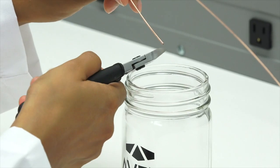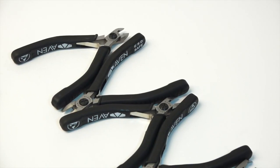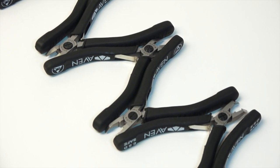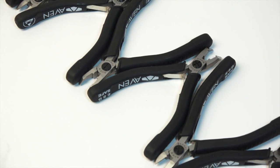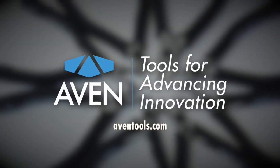Excellent quality and durability, along with sleek design and comfort, give Aven's new stealth cutters another distinct advantage with a list price of $29.95. To learn more, please visit aventools.com.